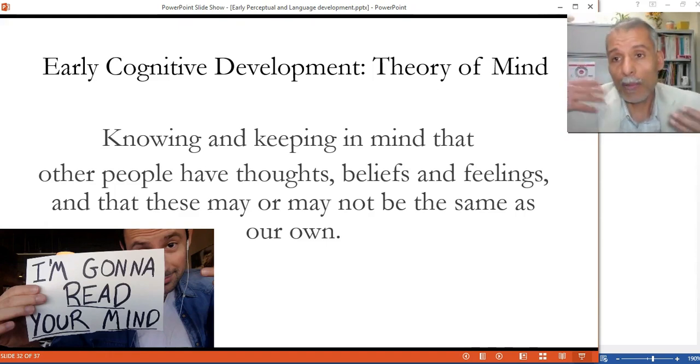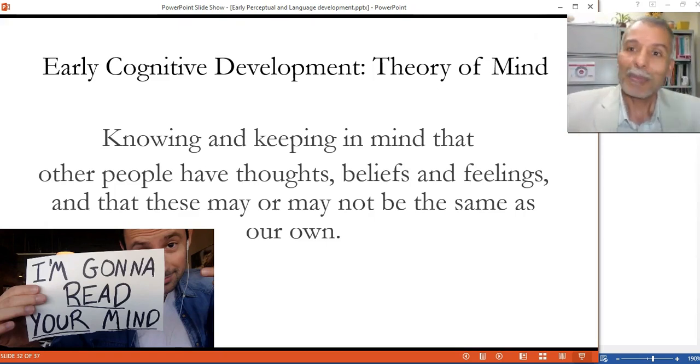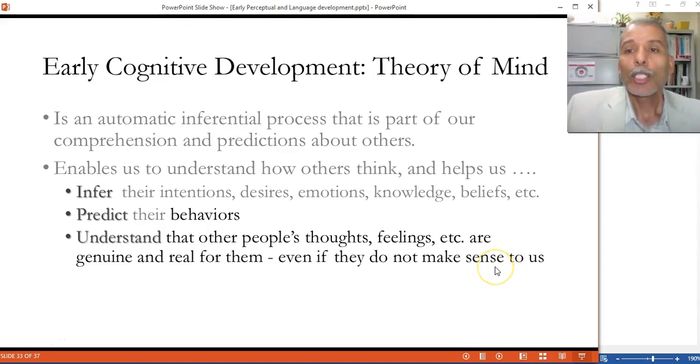So it is equality. I am a person, you are a person, you have feelings, I have feelings. But you might, for example, be upset because of something that doesn't upset me. So the next step is that these feelings and emotions and beliefs do not have to be the same as mine because you are a different person. Knowing that is going to enable you to build an automatic process that enables you to infer things as you speak with someone.